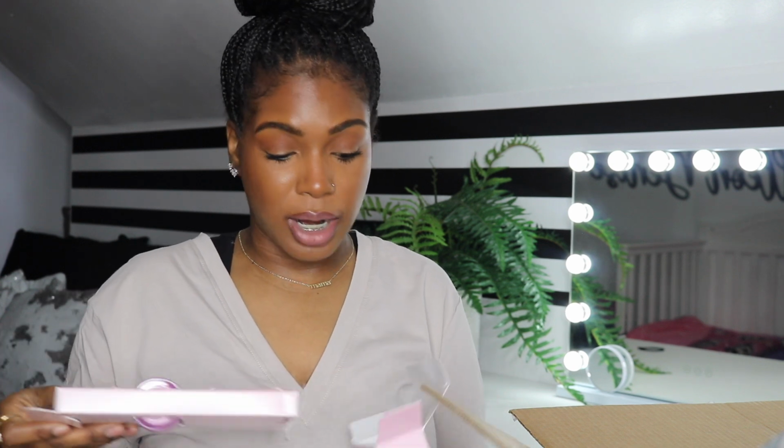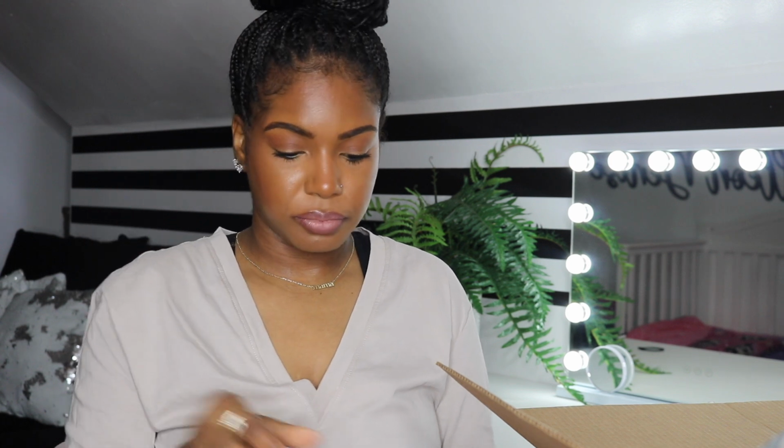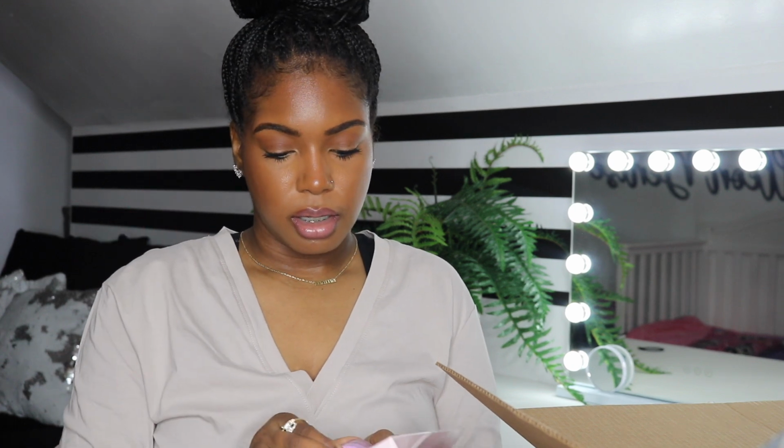Like I said, I am very particular about things that I put on my face, but I heard great things about Glow Recipe, so I definitely wanted to give this a try. Like I said, these are all travel size products, so they're not the full size products. You get the cleanser, this is the Strawberry Smooth Salicylic Serum, and this is the Hyaluronic Cream.